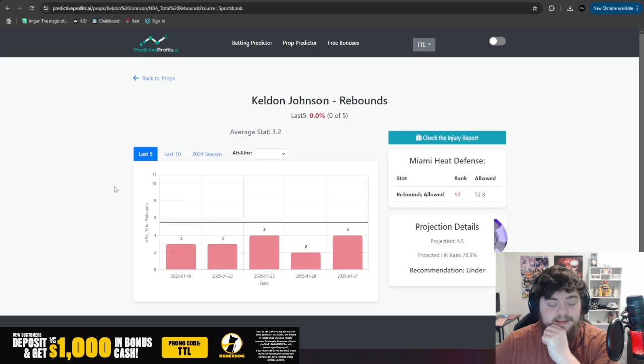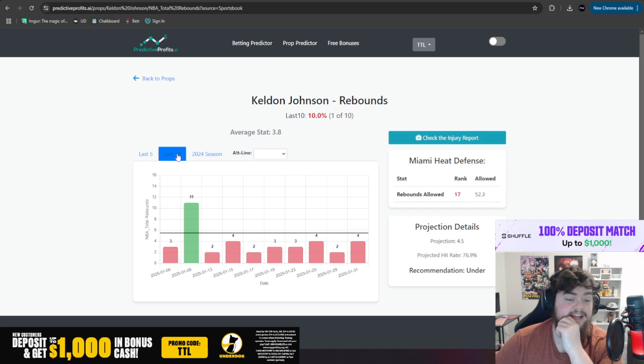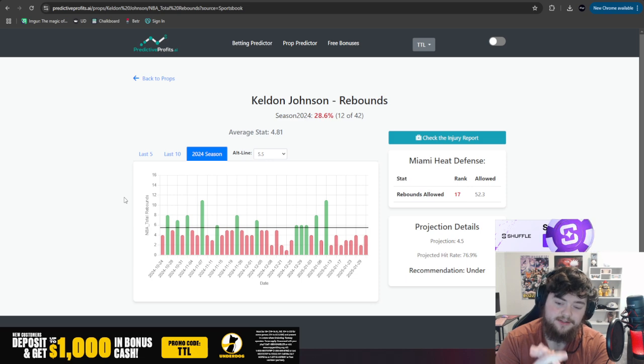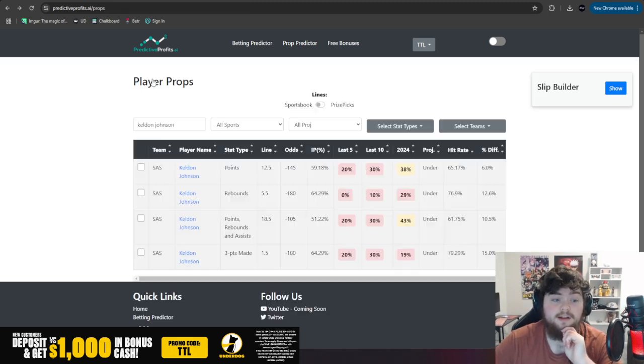When we take a look at it, we can see he's gone under 5.5 rebounds in 5 straight games, in 9 out of his last 10, and in 30 of 42 games this season. The Heat's defense, they're middle of the pack, 17th out of 30th for rebounds allowed per game. They're allowing 52.3 rebounds per game to be exact. We have him projected for 4.5, and even if he gets 5, that's still under the 5.5 number that we took him under. We have a projected hit rate of 76.9% on Keldon Johnson. So I'm loving this. Let's lock it in.